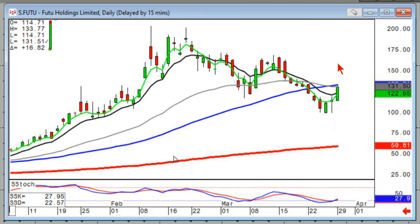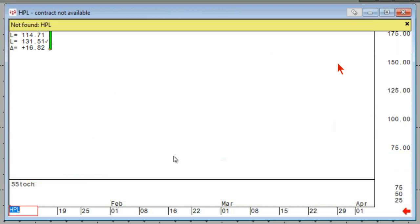So the Doji sandwich, let's see, is this a symbol or did it, this my bad? Yep, that's my bad handwriting.